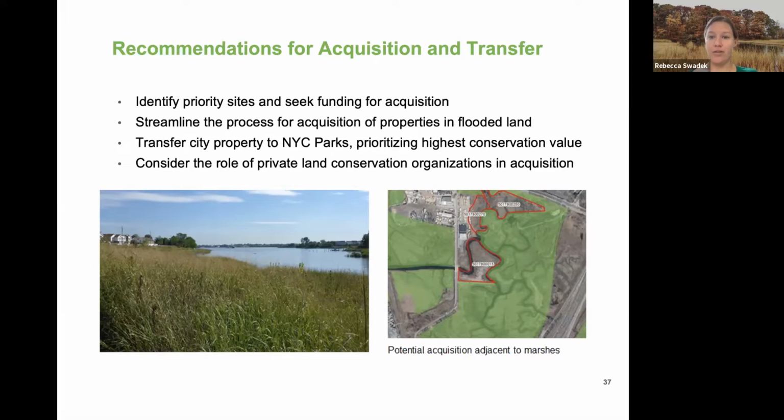So we're trying to work with other city agencies to help make sure those properties do not get sold and potentially risked for development again, and end up in part of the public trust. We also work with other city agencies to transfer city property to parks, prioritizing highest conservation area. So there are other areas that are just owned by other agencies for whatever reason. And we're always aiming to transfer parcels to parkland where possible.